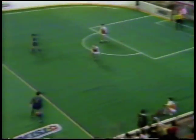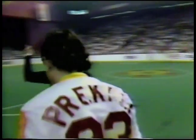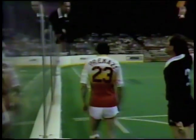Bringing it out will be Coker, and Coker is dumped, and I mean dumped. And that's going to be a 2-minute penalty. Well, that's the frustration element. And a relatively new player for Baltimore, unused to certainly a playoff type of tension. And while Prokaza goes into the penalty box, we're going to take a break.